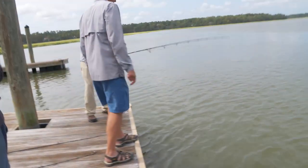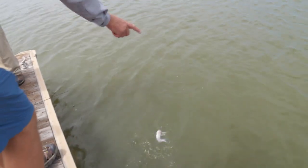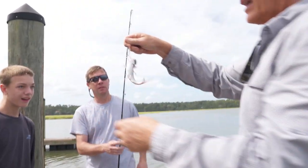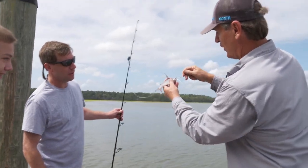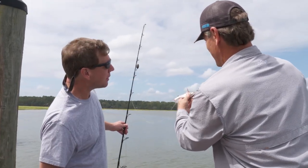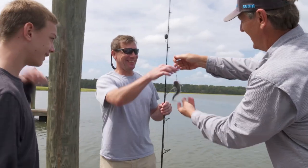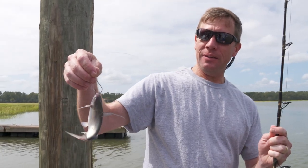What do you got, Mike? Yeah, it looks like that's maybe, oh, this is really cool. So this is a catfish, and it looks like a gafftopsail catfish. Boy, that is a good looking fish. Look at that. Look how that dorsal fin sticks up. We'll get that one back in. But boy, that's kind of an unusual catch. You see these occasionally, but not very often.